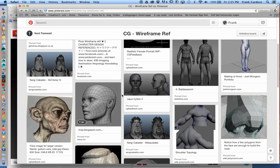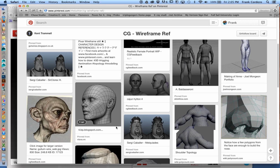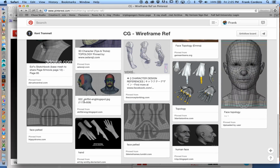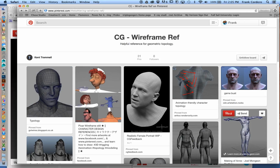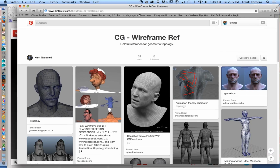I would say this though, probably the trend for modeling today with the higher resolution model is starting to go more toward this, just because we can handle it now. My suggestion is just pay attention, look at topology, look at models, look at people who are doing better work than you are right now, since you're still in the learning stage, and start paying attention to some of the choices in how they're using edge flow to properly describe form that's going to be deformed in the animation pipeline. And that's really all I have right now for you.